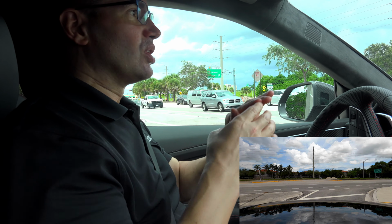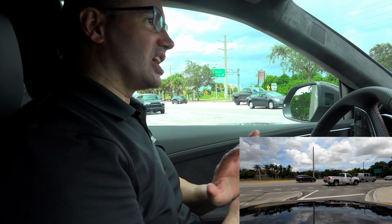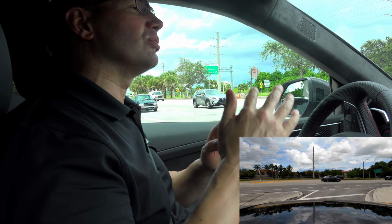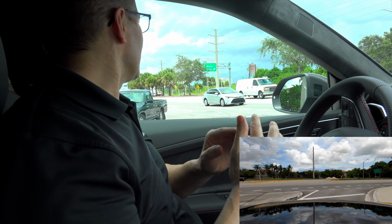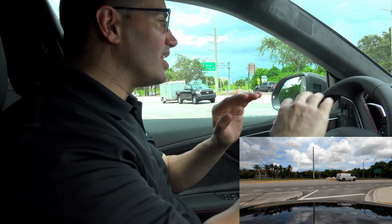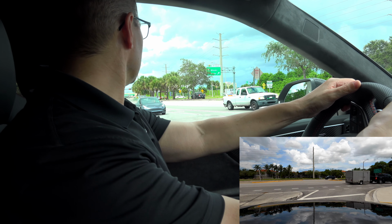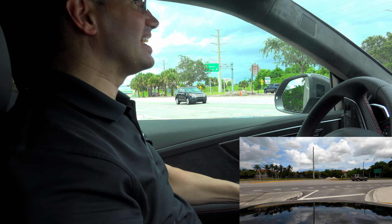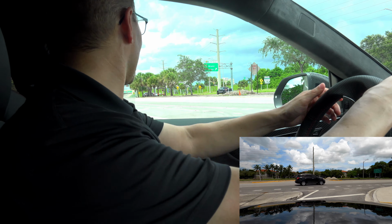Physics are physics. But the difference with this machine and the setup is the handling is absolutely extreme, and it's better than any other SUV that I've ever seen. That's what's so crazy about this. Like this handling is insane. I can't even describe it. It's so good.